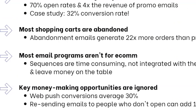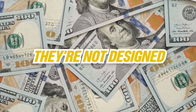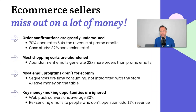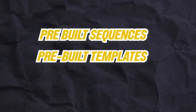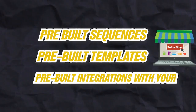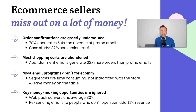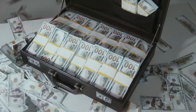Third big comment here. Most email programs are not designed for e-commerce. They're designed for business to business. They're designed for newsletters. They're not designed to extract as much money as possible out of your e-commerce store. Now, there are specialized e-commerce programs out there like Omnisend that have pre-built sequences, pre-built templates, pre-built integrations with your e-commerce store. They're going to make things a lot easier, so you're not trying to reinvent the wheel to figure out how you get more money out of e-commerce email marketing.